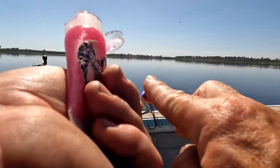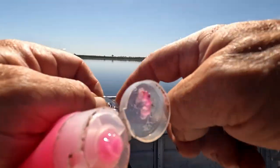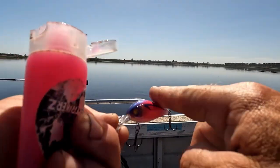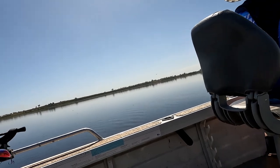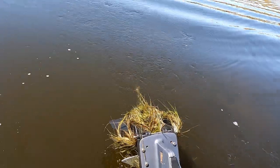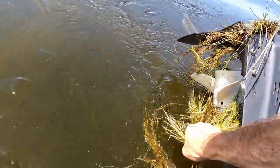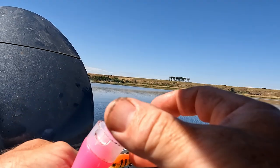So I'll try Balista. Doesn't usually fail, this one. Still pretty hot and bright and sunny though. It'll get better soon. And a few issues with the weed on the motor. Oh, it's thick stuff, isn't it? Yeah. Doing a bit of gardening while we're away. Try this bad boy out.